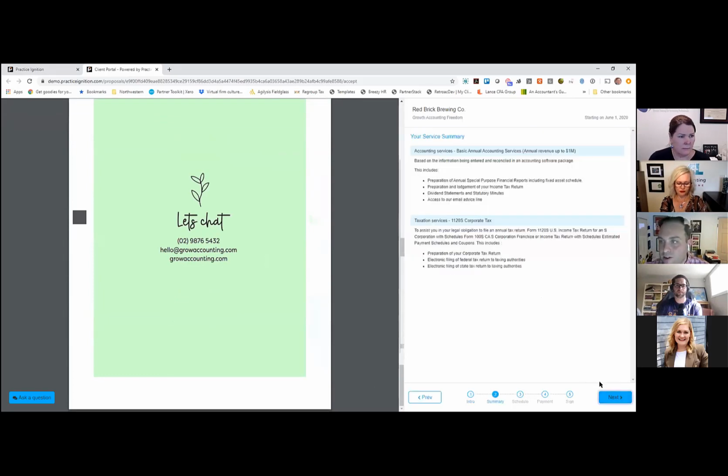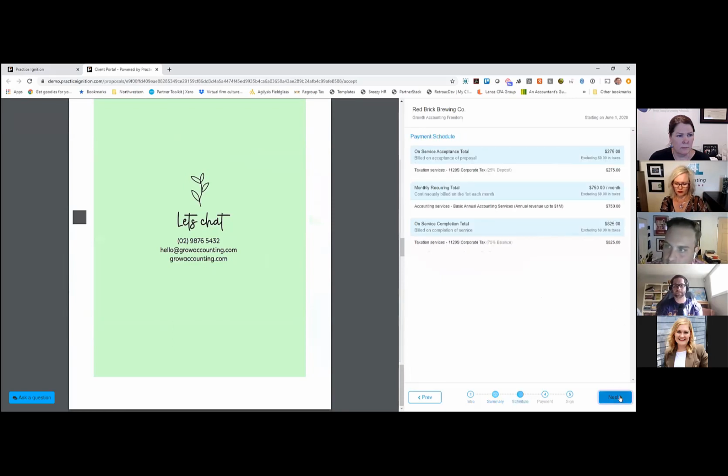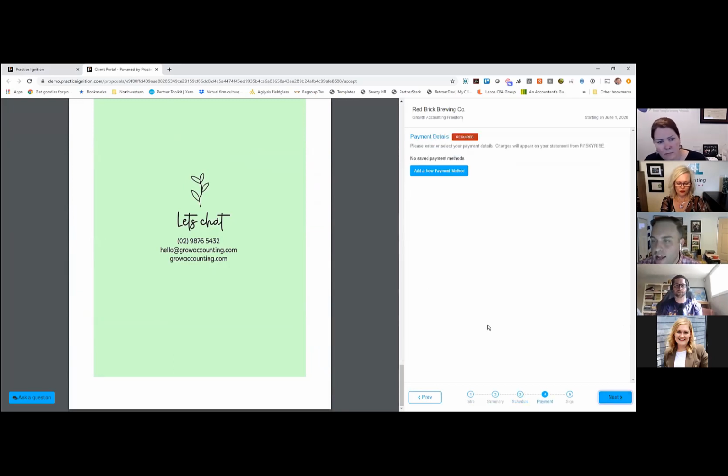Next, they can go in here, see what services we're offering. So in this case, the accounting and tax services that we selected. The payment schedule here, so when they're actually going to get billed. So in this case, they got to pay $275 up front for that tax services. They're going to get billed monthly for $750, and then at the end, when we get the taxes done, they'll get billed $825. Then I can have my payment method in here.